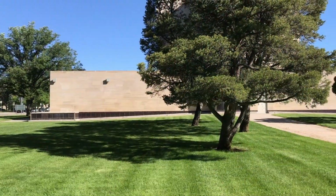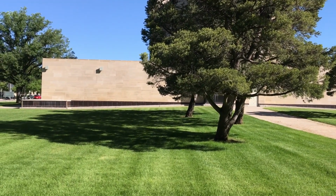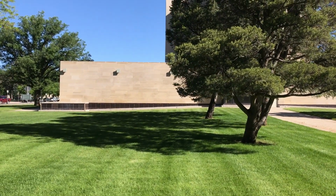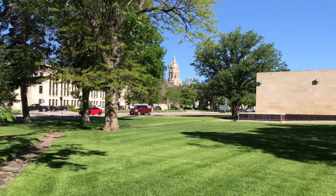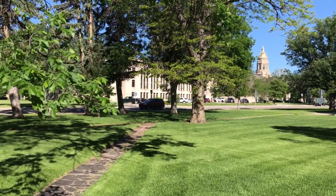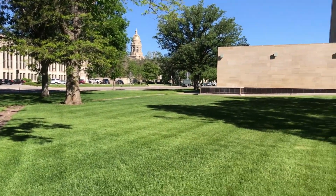But in order to explain what I'm talking about in terms of evidence of local history, I need to give you a little bit of context of the plot of land that I'm standing on. Right now you're looking at the south end of the Barrett building here in Cheyenne. The Barrett building houses the Wyoming State Museum as well as the Department of State Parks and Cultural Resources. If you look off in the distance, you can see the Wyoming State Capitol building. And the building through the trees over here with the long narrow windows, that's the Wyoming State Supreme Court building.